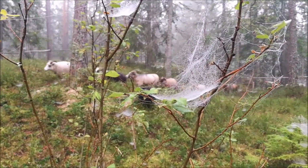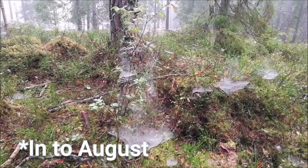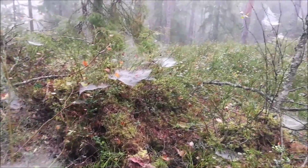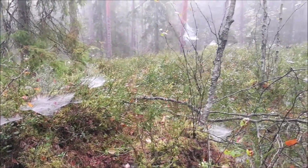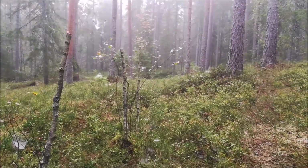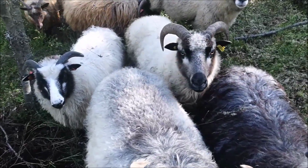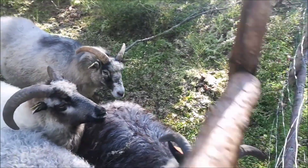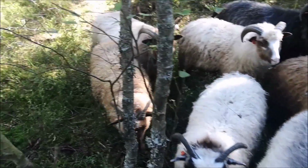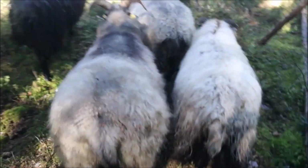The sheep are actually giving milk to their lambs all through August, so September is the only month they are not giving milk, and the month to get fat before the winter time, so it's really important for them. And they tend to look extremely hungry and really eager when I come and shift their feeding ground many times a day.